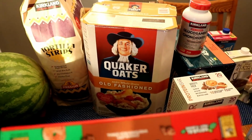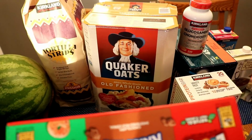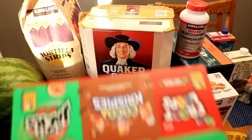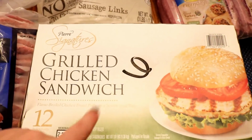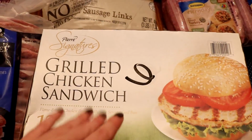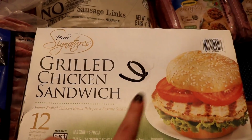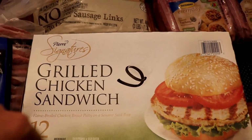I got a big box, like 10 pounds of oatmeal, because we were out of it. And for 1 cup, it is 5 points. These were also on coupon, and I figured I would rather have these and just kind of switch it up from those little meals I would get and stuff like that. So these are 6 points for the whole chicken sandwich. I didn't think that was too bad.